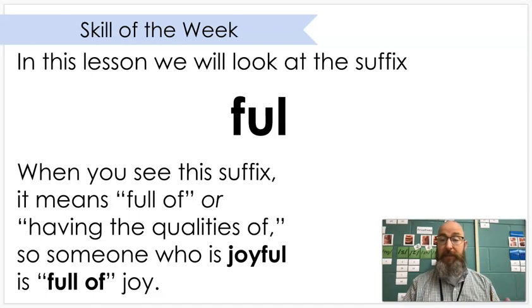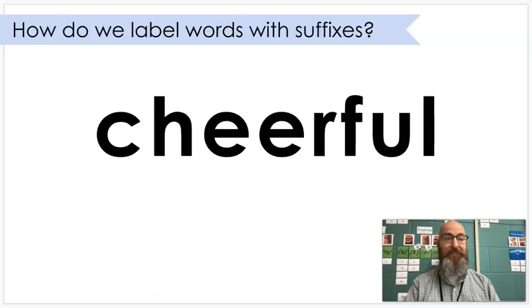So this week with these words, we're not just going to look at how to code them and how to decode them and how to read them, but we're also going to look at a little bit about what those words mean, because that's going to help you when you're reading as well. Not just being able to read it, but being able to understand it as well. So let's get started. Our first word today is cheerful.